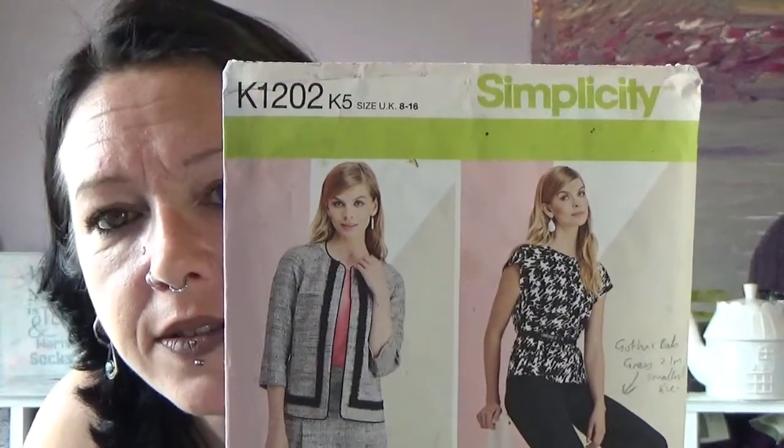There's the pattern. According to the pattern, the 8 uses 2 1/4 yards, which works out at 2 meters for the smallest size. Now I bought 2 meters 10 for that extra bit of leeway for my own sanity. And I remember I had enough left to make a few project bags. So I have several fabrics in my stash that I could make some more out of these with.